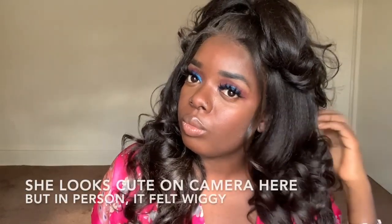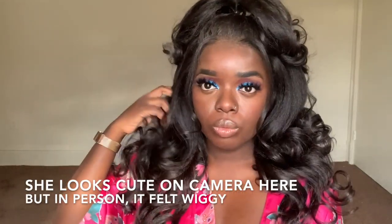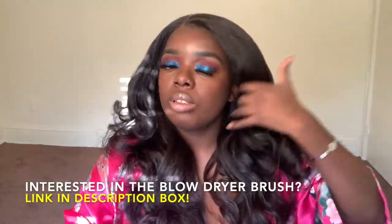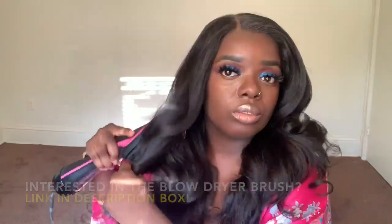I did try a half up, half down style, and I looked at myself like, okay, this looks cute, but let me just take it down. I wasn't in love with it. So I've been playing with this hair for like a good 30 minutes, y'all. And that's why I pulled out my blow dryer brush and I wanted to just calm down the curls a bit. So I finally got it to a place where I want it, where I was like, okay, now I can go back on camera. And I think it looks good like this.